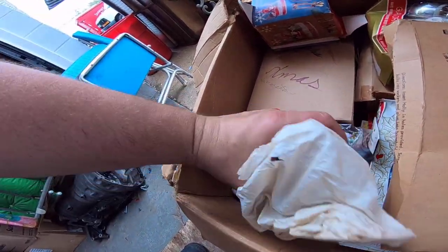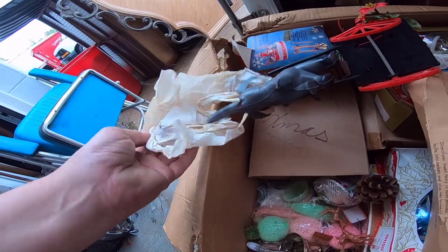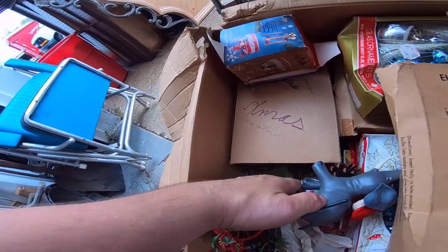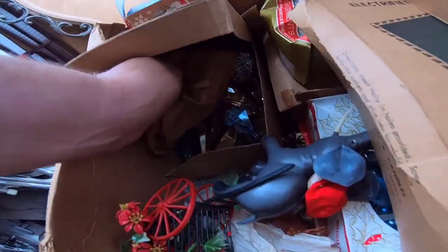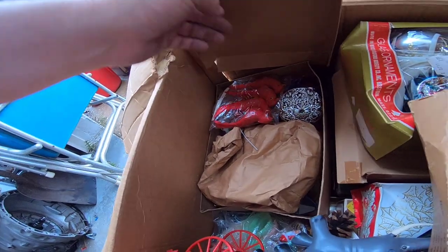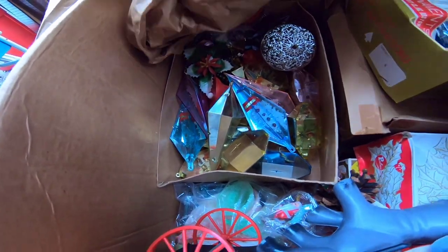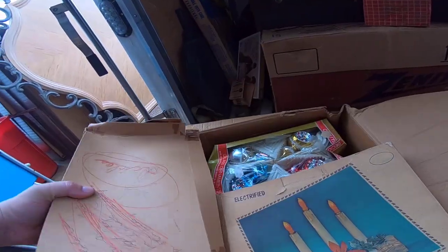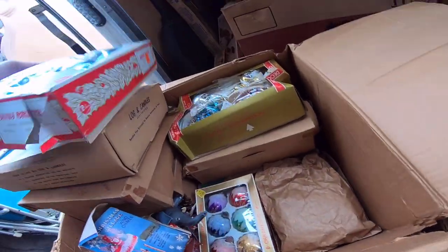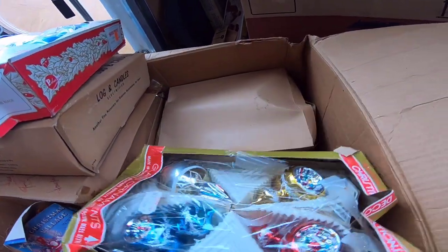Check that out. That's so cool. Look at this elephant. We got a Christmas elephant. Come on, get off of there. It's a freaking Christmas elephant. Oh, look at those. Wow. Look at them. Wow, those are cool ornaments. I actually have a vintage aluminum Christmas tree I bought last year, so I might actually put some of the stuff to use.